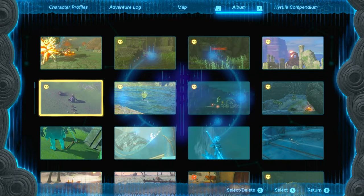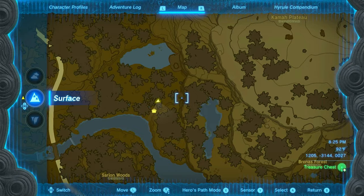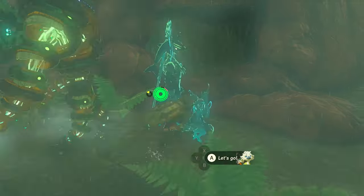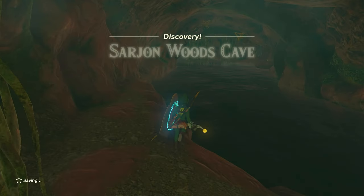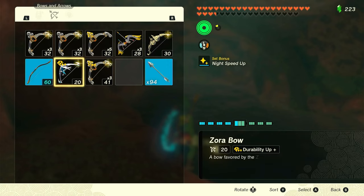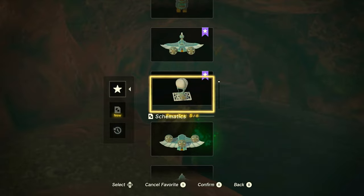Okay, so... map. Where is this? Right up here? So this little plateau-like thing probably has a cave in it in some capacity. It's probably this thing right here. Open Sesame Discovery. The Sarjan Woods Cave. Well, looks like we need a boat. Bodie McBoatface, come here. It's time to race.